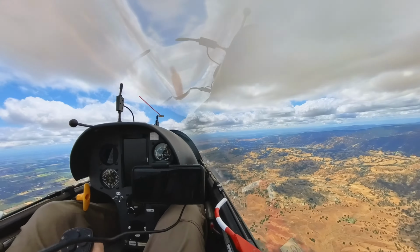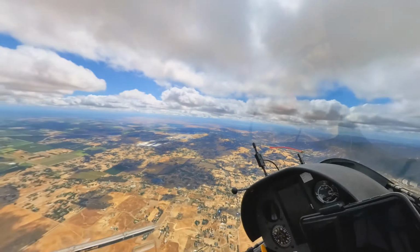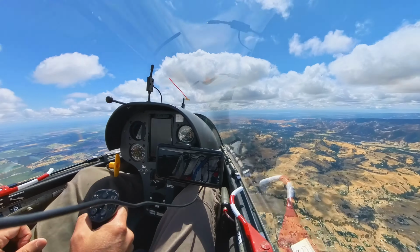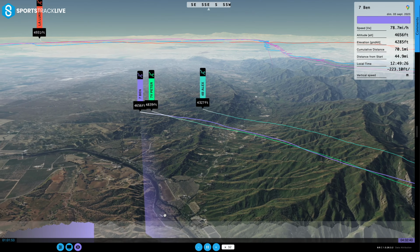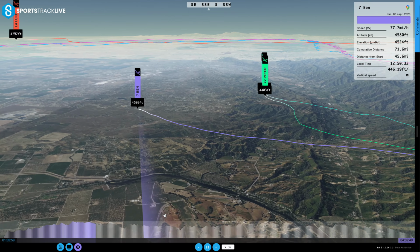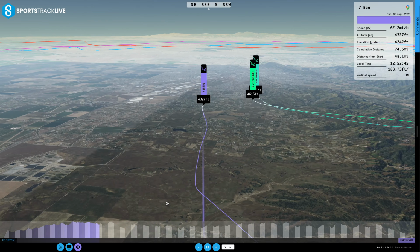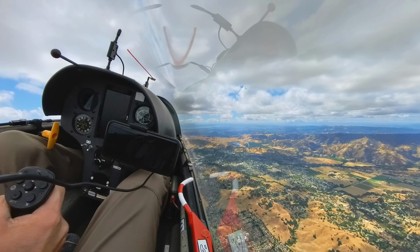These clouds all look great, don't they? But they're definitely not all working. The thermals are cycling fast, and by the time I get to many of these clouds, the lift is already pretty weak. Even though there are 3 of us flying together, we're all taking slightly different lines and sampling different clouds, and when one of us finds a good one, the others join him.